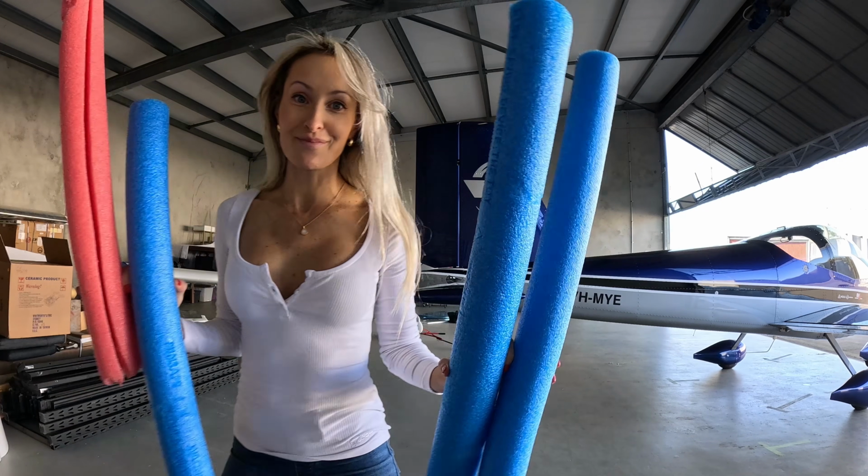Got to put these babies on the back because I'm pushing the plane in by myself, and I want to make sure I'm not hitting the other aircraft here.